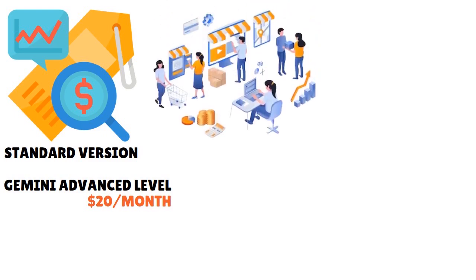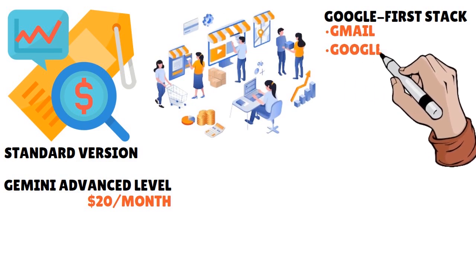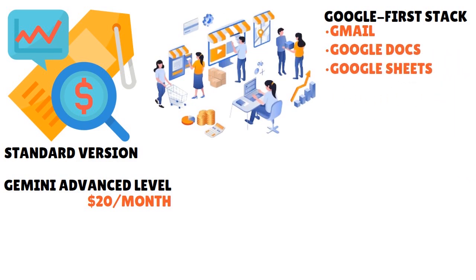The pricing is free to use the standard version, with Gemini Advanced available for $20 per month, and business pricing also available. So the tool is great for generalist marketers on a Google-first stack such as Gmail, Google Docs, or Google Sheets.